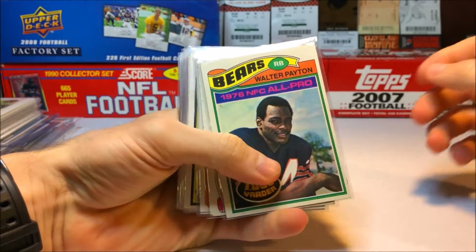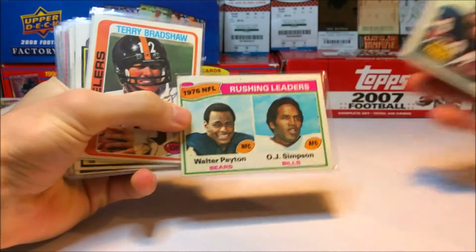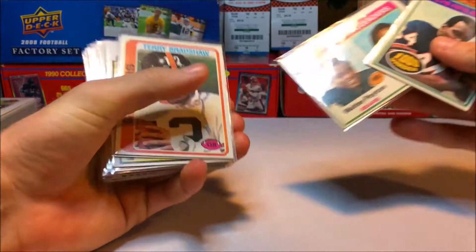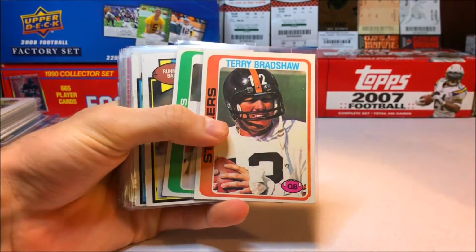So there's a 77 Walter Payton. This one's really cool. There's a 77 Walter Payton, O.J. Simpson rushing leaders card. I think it's a 78 Terry Bradshaw.